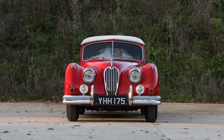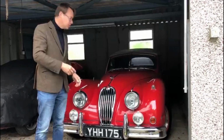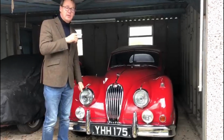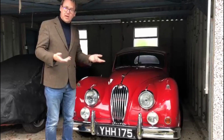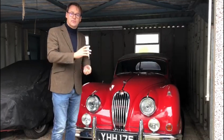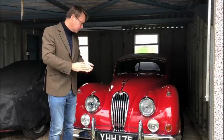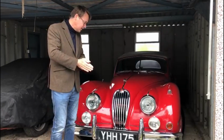This is the drop head coupe. They made a convertible that went, you didn't have a lot of roof at all, the drop head coupe, and the fixed head. So this is the good one to have. They made fewer than 500 of these, and you can have a look on various car websites and the like, and you'll see them priced at 100,000, 150,000, even up to nearly 200,000 pounds, depending on level of restoration. As with all classic cars, of course, rarity, scarcity and condition are the key factors.